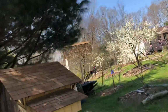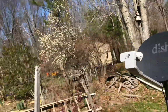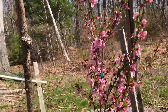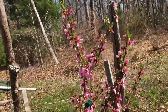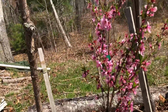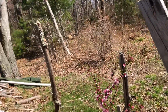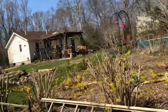And we're coming to another blooming plant over here. This is another variety of Saturn peach. And this is a baby plant. This is only about 3 feet tall. And this one will probably produce this year for the first time. Even though last year she had little peaches on, the frost killed them. So hopefully it will be warmer.